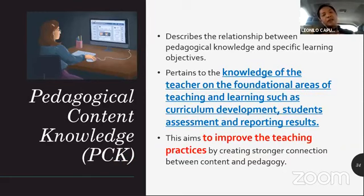Kagaya sa nabanggit ko kanina, maaaring alam na alam ng guro yung topic, pero paano niya ba ituturo? Para maituro mo ng maayos, dapat alam mo din yung iba't ibang paraan ng pagkatuto ng estudyante, no? Kaya alam dapat natin yung learning preference, yung learning style ng estudyante. I will elaborate that towards the last model that we will be discussing. So the purpose of this is to improve the teaching practices by creating stronger connection between content and pedagogy. So alam mo na kung ano yung ituturo mo, alam mo kung paano mo ituturo.